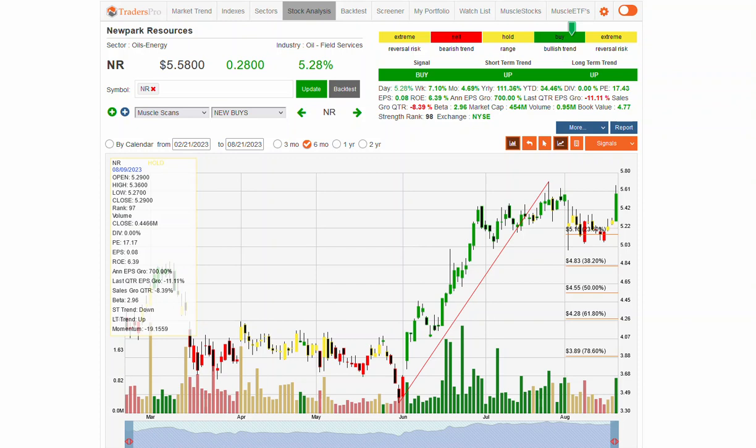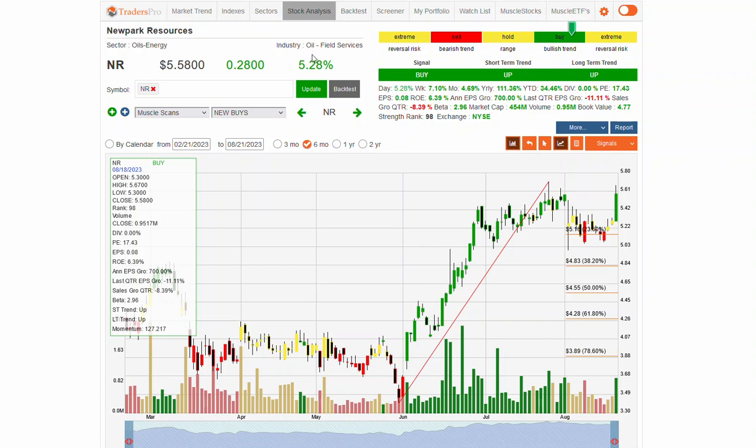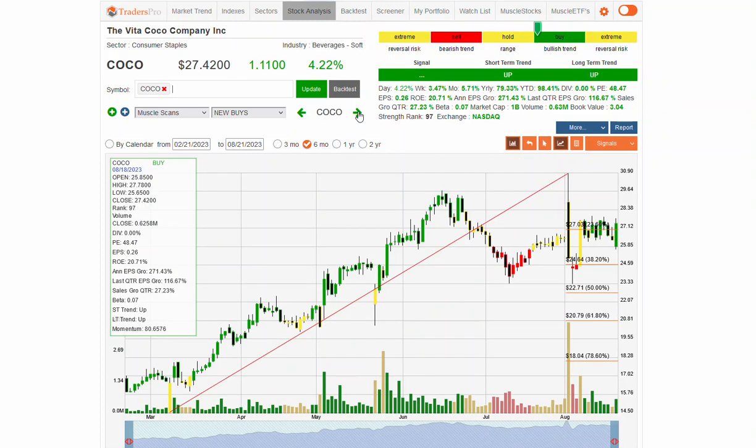Remember, it's also important what sectors are leading. We know that right now the energy sector is leading, and we can take a look at that stock and ask, is it in the sector that is leading? It's in energy, and we know that oil is having a bounce. That's a part of that overall sector. Let's look at a couple of others here.